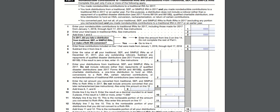So it's highly recommended that before you do a backdoor Roth conversion, you move all of your other traditional, SEP or SIMPLE IRA dollar amounts and you roll those into a 401k if you have them.